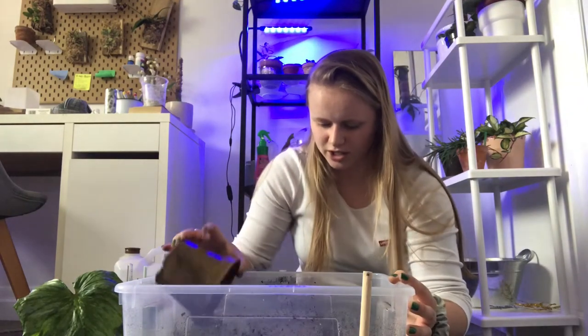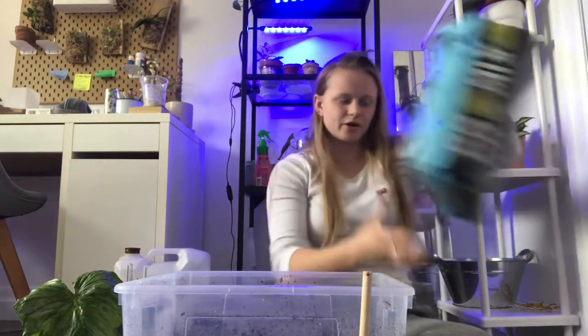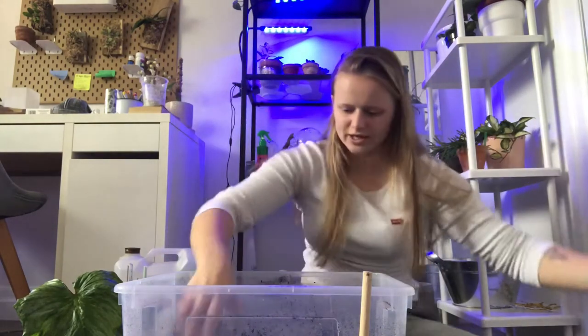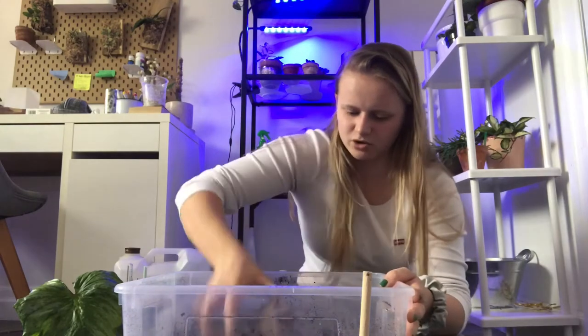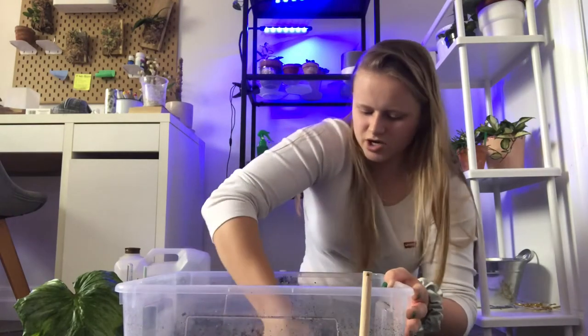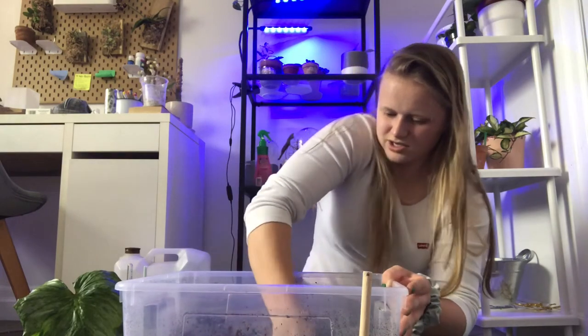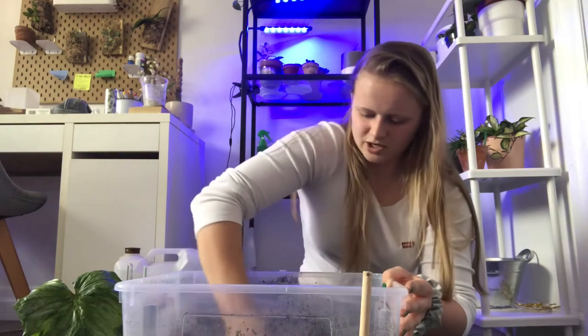Okay. It's all good. For some reason I was expecting thicker, chunky bark, but I actually kind of like this better, because the chunky bark, I think, holds too much moisture, and I think this allows it to be chunky but also airy instead of just chunky and holding moisture, kind of like cocoa bark does. So I think this is a pretty good mixture.